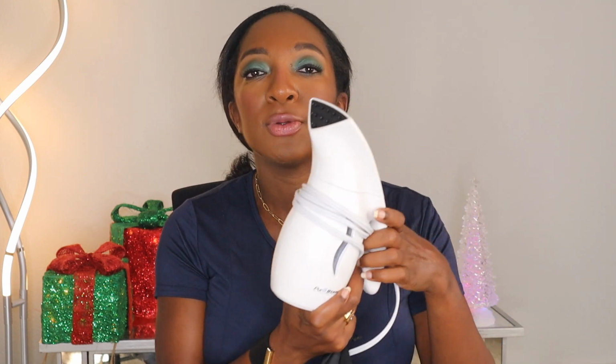And then I also have a little portable steamer. Do I steam everything? Absolutely not. This is one of the most tedious reselling tasks. I don't like using steamers. To me, it's very time consuming. And especially because I have a tiny one, I'm not investing in one of those huge steamers.